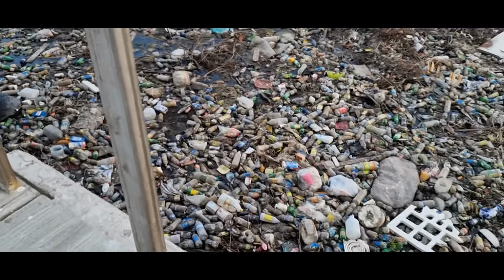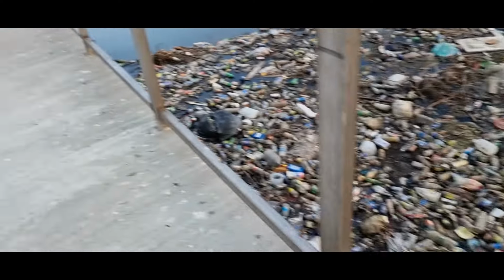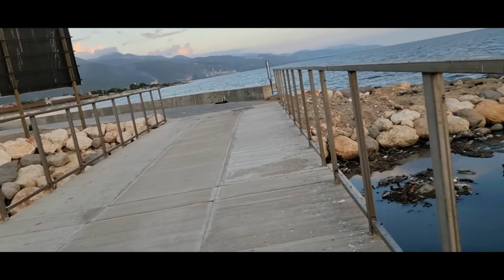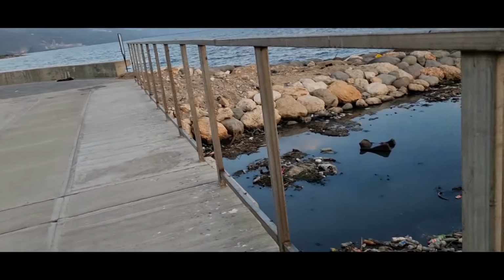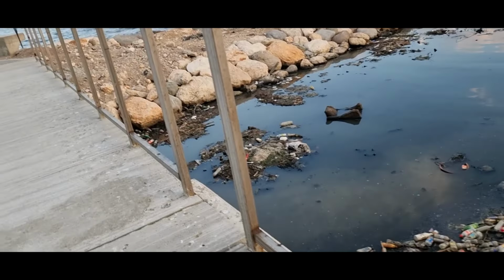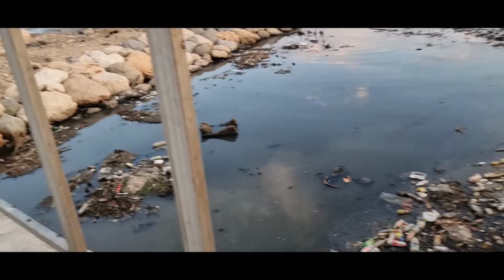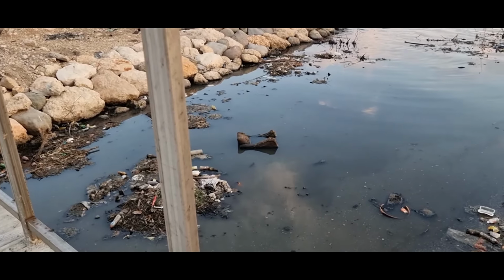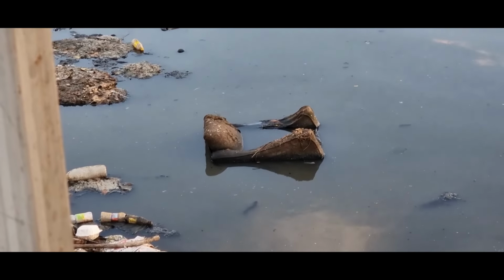So it's very stink. I know you guys can't smell it. I guess probably in the next 10 years YouTube will figure out a way, and technology will figure out a way, where you're watching a video and you can smell something. I don't know how, but it's very stink because the water is stagnant. Bottles after bottles after bottles. That's a couch right there.